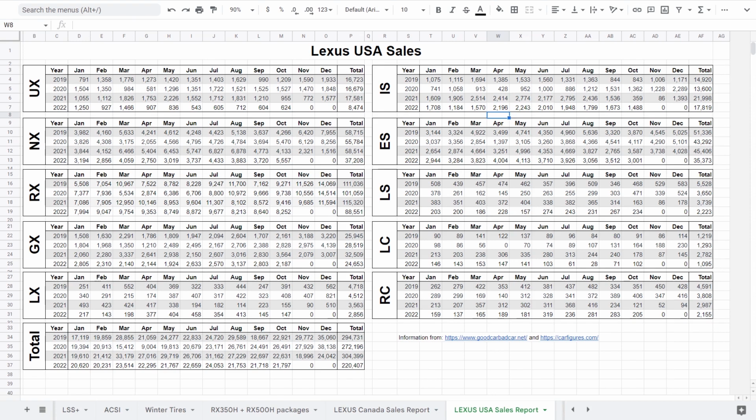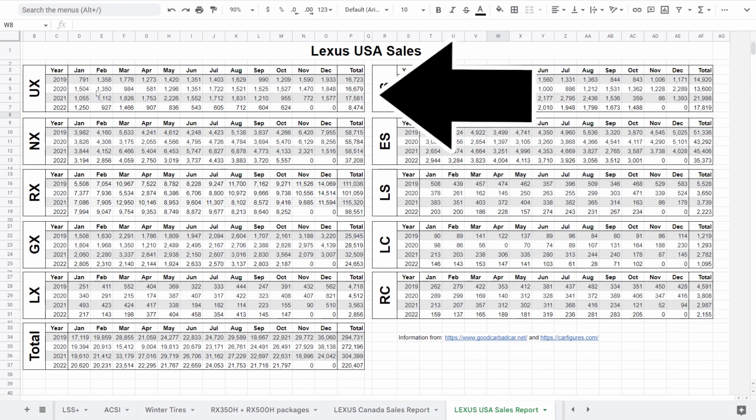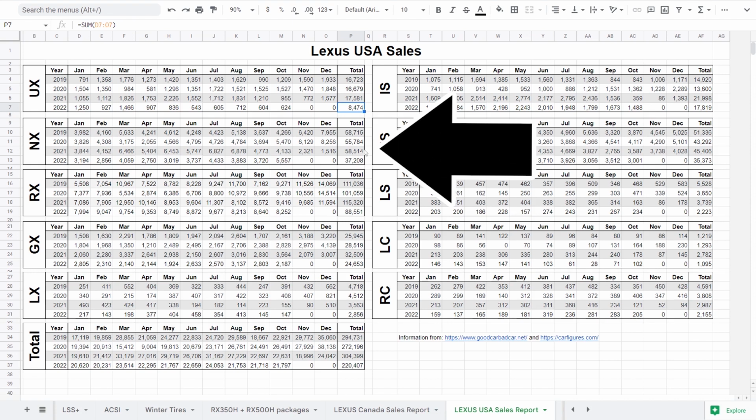And the information that I had for October is now put into this sheet. And now we can do some comparisons here. You can see that the UX this year has right now sold 8,474 units compared to previous years. It's still significantly low. Then we look at the NX. If you look at it, we're at 37,000 compared to 58,000. So it's going to be under, definitely.